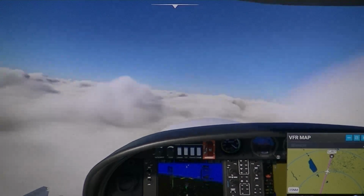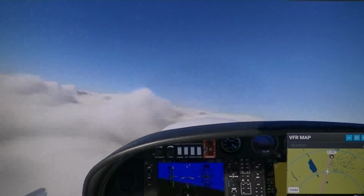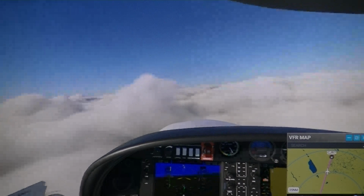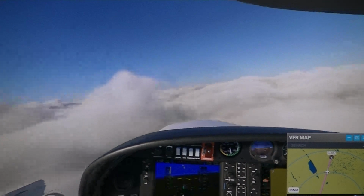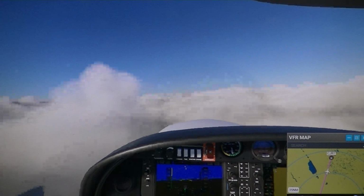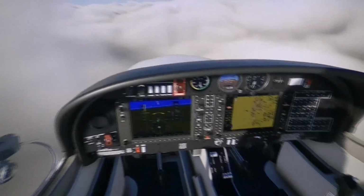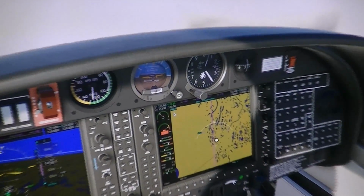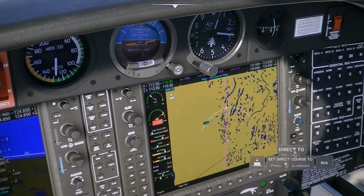Now we are getting close to our destination, Canora Airstrip. There is no radio there. I don't even know if there's any buildings there, to be honest. I feel I may have test flown this. I don't quite remember. I don't think it's a very official airport.